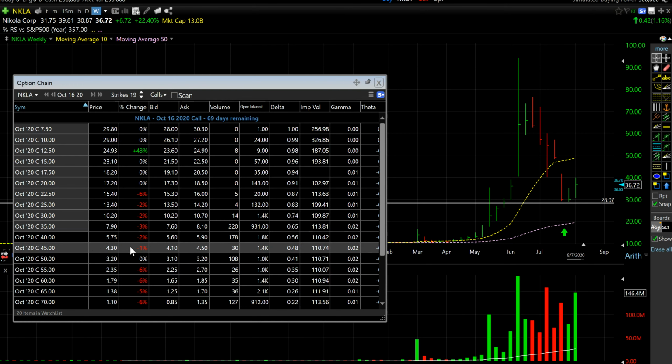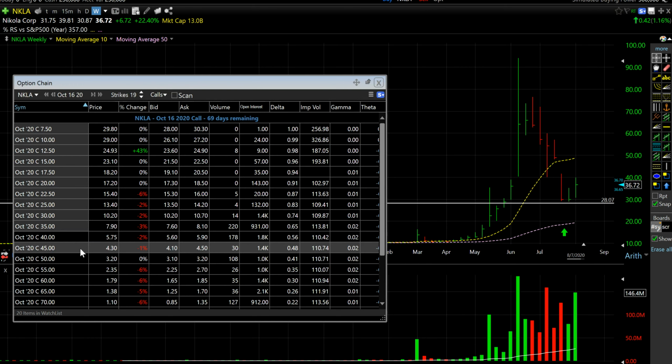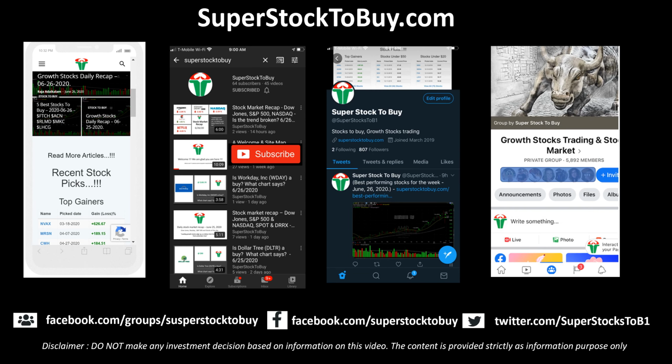If you're looking at some calls, I would consider the October 20, $40 call or the 45. I don't go any beyond that. That is a reasonable price to achieve. But you guys do your own analysis. The 40 and 45 calls look a little bit attractive. If the stock goes down from this point, you can always sell it. But if you want options, you can consider the October 20th 40 and 45 calls.